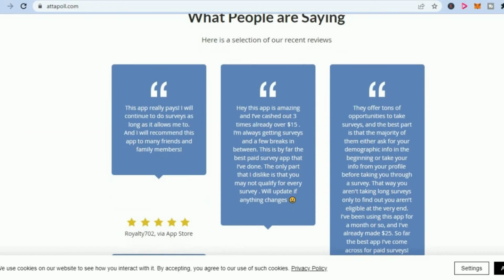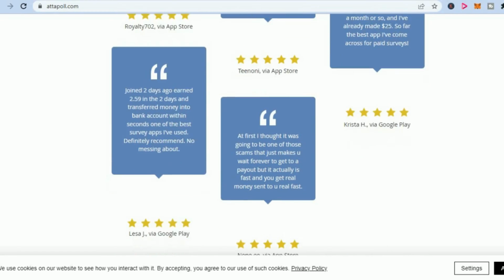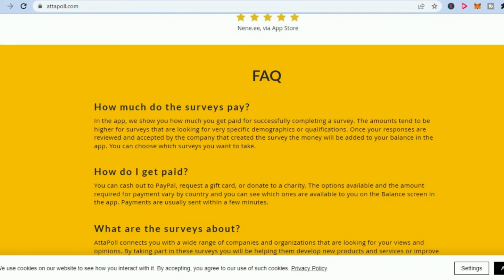So if I scroll down, you can read some testimonials from people. As you can see, this app really pays. I will continue to do surveys as long as it allows me to, and I will recommend this app to many friends and family members. And you can see that this person has cashed out 3 times already, over $15. And you can see here that another person has made over $25 already. And there are numerous persons that are using this app to make money, so why not you?